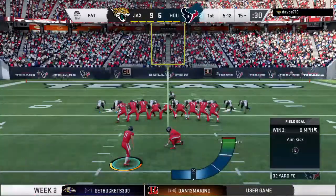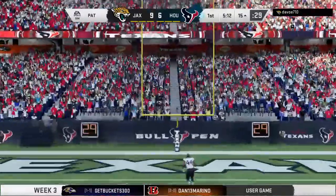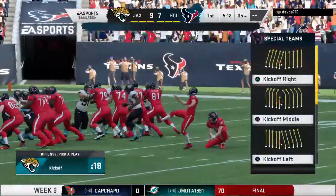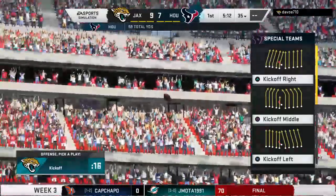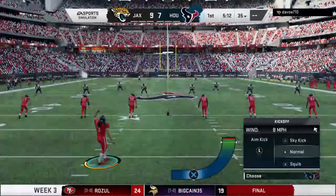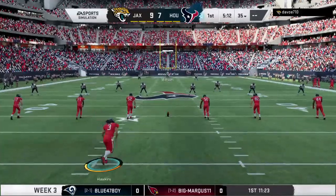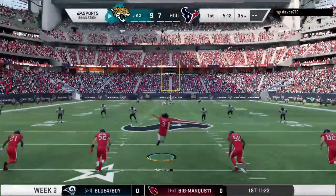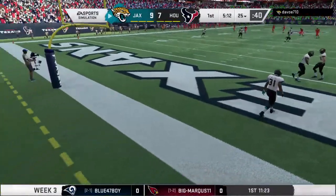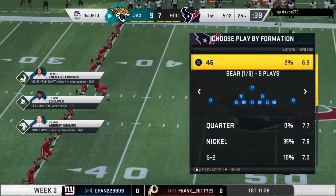Now the extra point try forthcoming. And they're back within a couple at 9-7 now. So the lead shaved to 2 now as the kickoff is away. And they will not get a chance to return this one as it's through the end zone for a touchback.